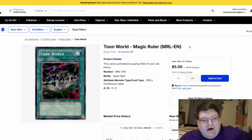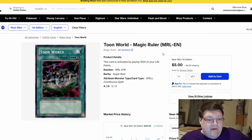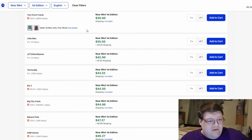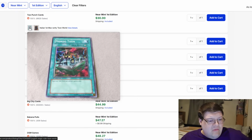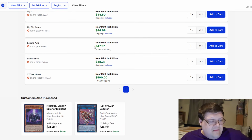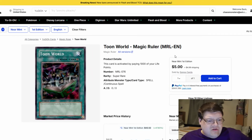Toon World, Magic Ruler, MRL. This is the good stuff. First Eds, $10. It's interesting. Get an Italian here, Mundo Toon, for $30. You head up to $40, $45. That's actually some interesting values.